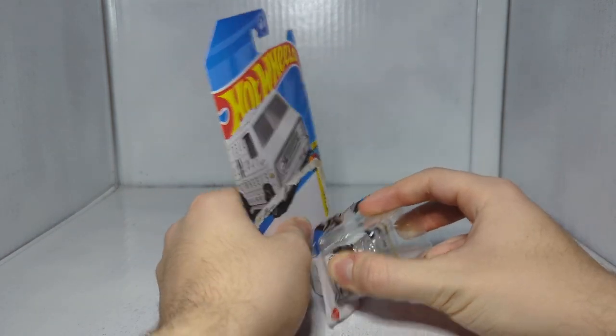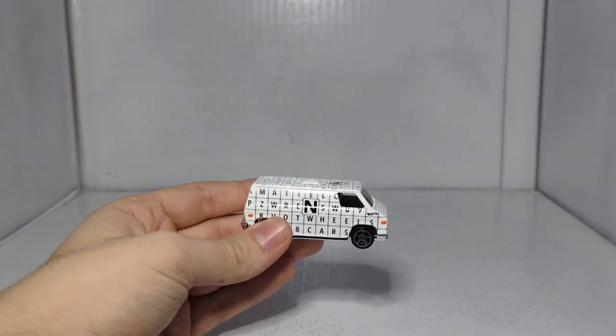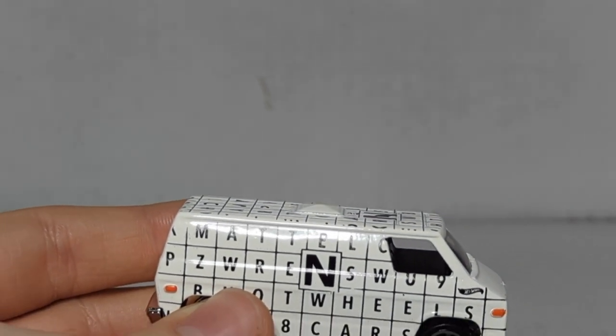The letter on this one is the letter N. So I don't know if you guys are keeping track of the letters or anything, but yeah. Also, this series does not have a chase piece in it. I feel like pointing that out right now. But all right, let's zoom in on this sucker, shall we?